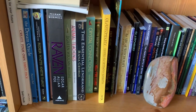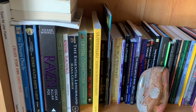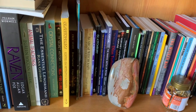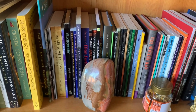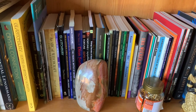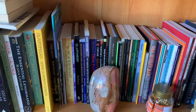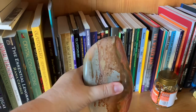Down here, more tarot books. The Raven by Edgar Allan Poe is a pop-up book that my friend Richard over at Longman Tarot sent me a while ago. Then we've got Glastonbury books, quite a few Glastonbury books, and we've got some Dion Fortune books, and also Doreen Valiente. This is a polychrome jasper, which is really heavy.